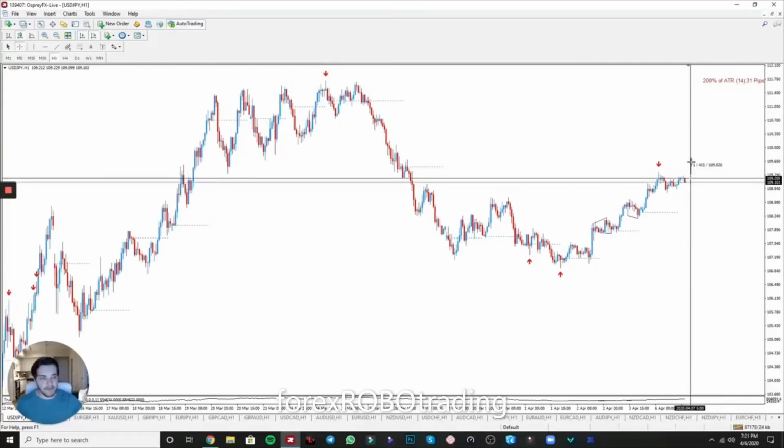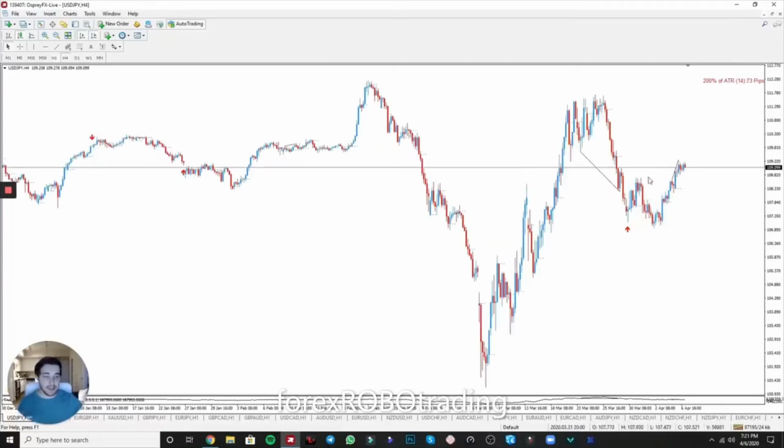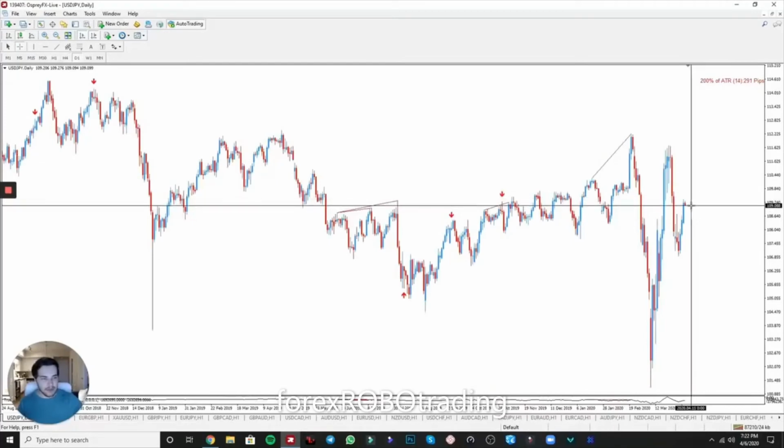So from here to here is about 31 pips. And from here to here is about 31 pips, right? So it's saying if you're going to get into a trade, they recommend using 31 pips for a stop loss. As you can tell, the higher the time frame you get into, the higher the stop loss gets. So from here to here, that's going to be about 73 pips. And then from here to here, that's about 73 pips. And then on the daily time frame, 291 pips, right? So if you're to get into a trade, they recommend a 291 pip stop loss. So obviously, the bigger the time frame you get, it's obviously meant for swing trades and bigger trades. So you're going to have bigger stop losses.